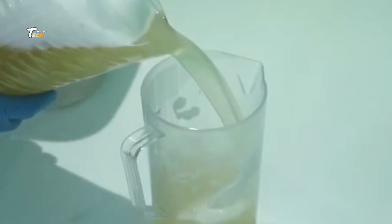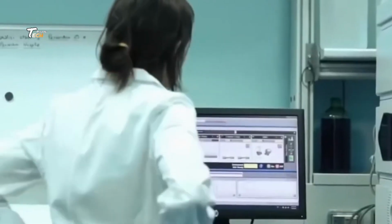From escargot to innovative modern dishes, chefs around the world are using snail meat in creative ways. And now you know the journey it takes to get from the farm to your fork.